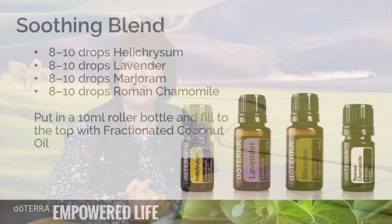There's a lot to take in when it comes to pregnancy and the oils that you can use and the oils you want to use. Prevention is a huge thing, and so really creating an everyday routine is the best way to do that.